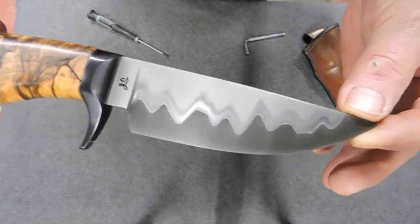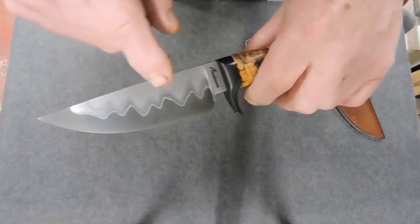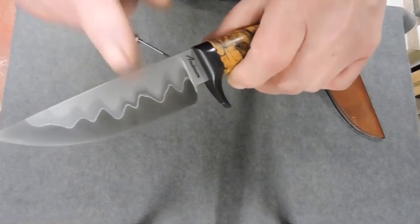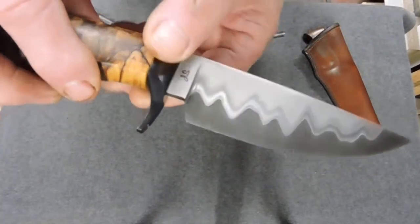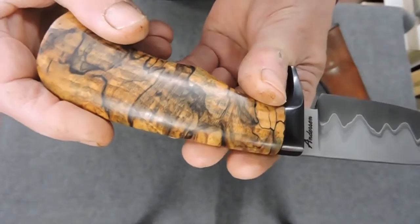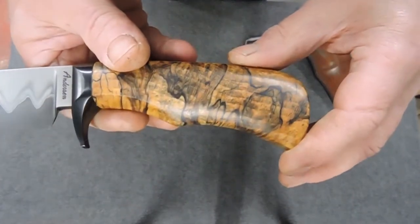You can see my San-Mai. It's a 1095 tool steel core. You can see the core with a jacket of 416 stainless on the two sides, hot blued guard. I didn't even clean this up for this video or my hands or anything. And just a really spectacular piece of, check that out.